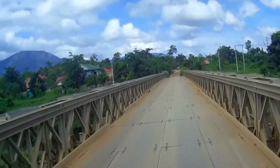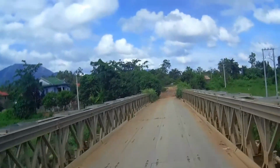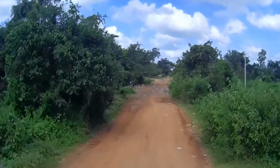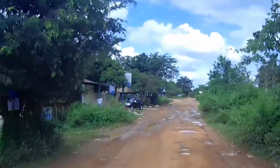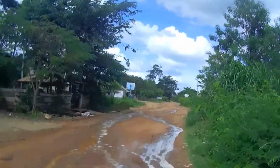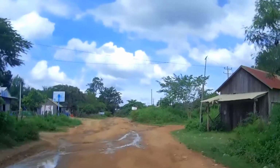But Travis was fine. We took it really easy. This is the last bridge before you actually get to Pursat. This is the Pursat River that we're going over. So when you get to this bridge, you know that Pursat is just ahead, and I'm always stoked, because in Pursat that means I grab a bite to eat, have a coffee, and then head out.